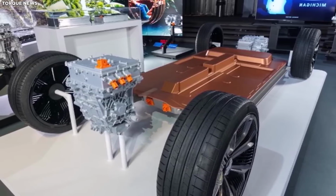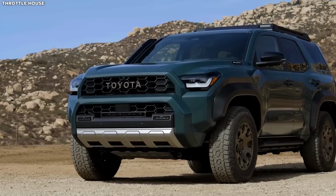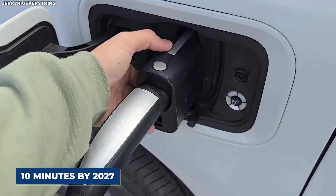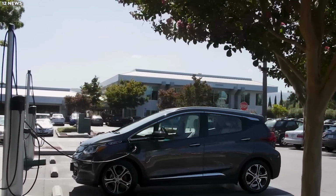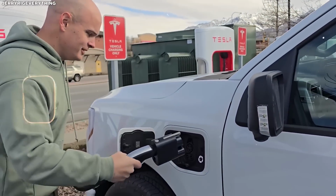If GM nails this, they could steal some thunder. Other players, like Toyota, aiming for 10 minutes by 2027, feel the heat too. Ever wonder what'd make you switch brands? A car that charges while you sneeze might do it.